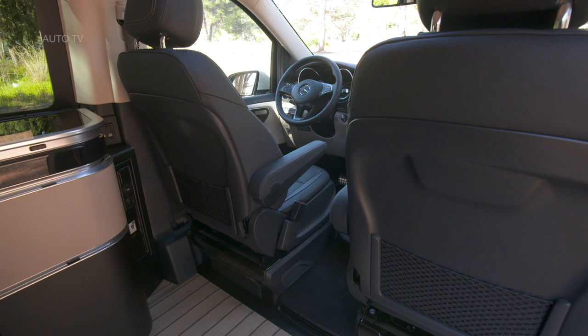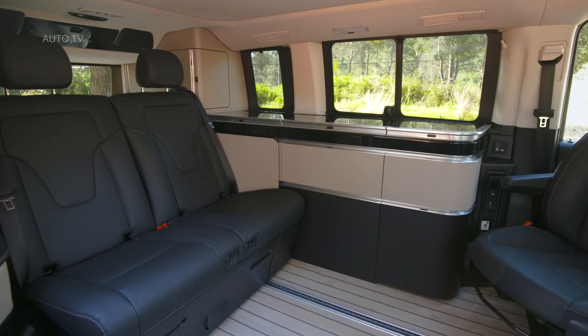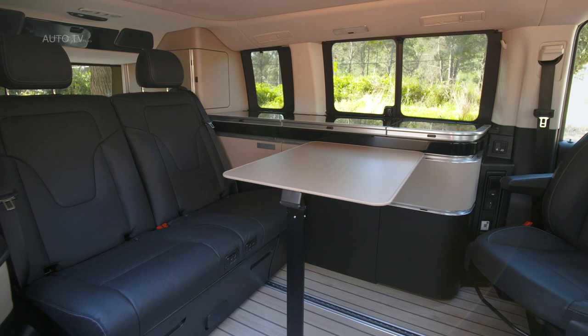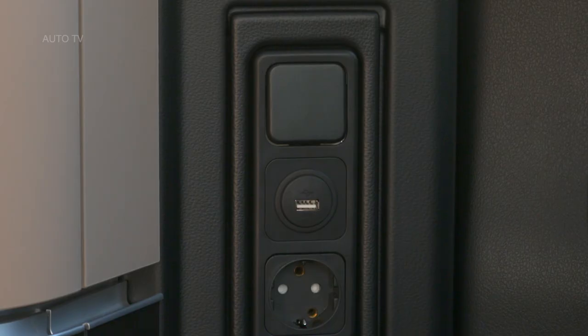The Marco Polo can be stylishly individualized with an array of high-quality materials. Thanks to compact exterior dimensions and a vehicle height below 2 meters, the Marco Polo is not just ideal for leisure activities, it is also a perfect everyday companion. For instance, it can get into any standard multi-story car park without problems.